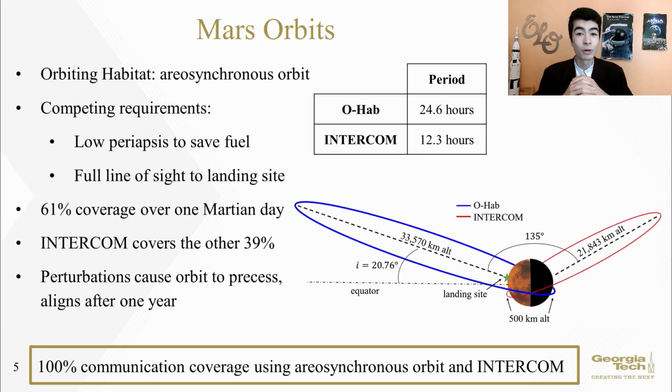Upon arrival, the orbiting habitat, or OHAB, will directly insert into a one-sol, highly elliptical orbit. Analysis showed that only an aerosynchronous orbit will provide high line-of-sight coverage of the landing site, which makes communication simple. At the same time, a low periapsis is desired for orbit insertion. These two requirements define the eccentricity of the orbit, and its inclination is defined by the landing location.